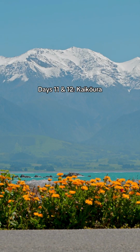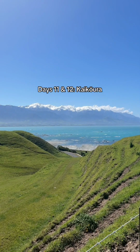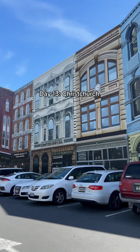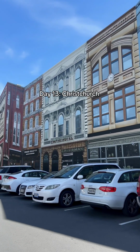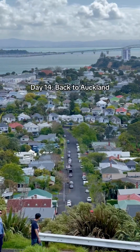It has some of the best oceanfront walking tracks and has incredible views of the mountain and ocean all in the same view. For day 13, you're going to head down the coast to Christchurch for some city time before you catch a flight back to Auckland.